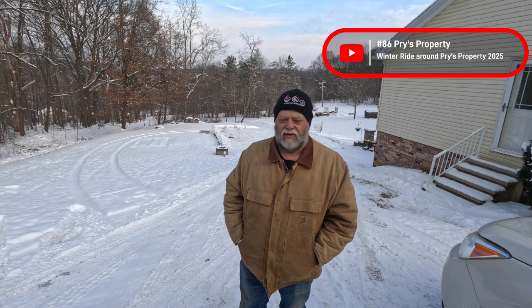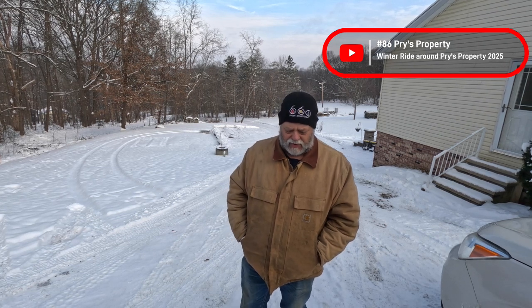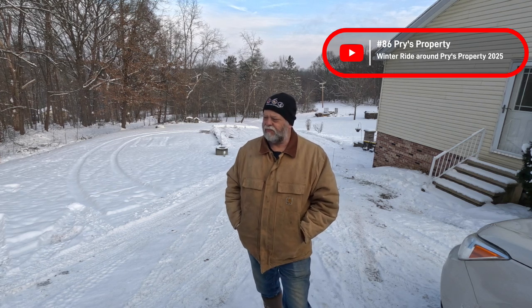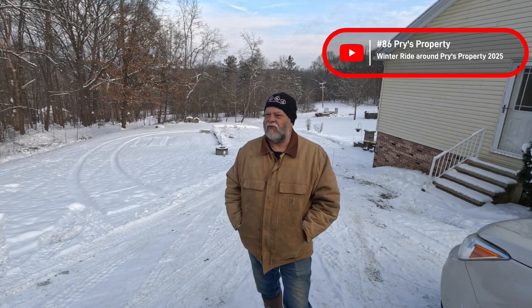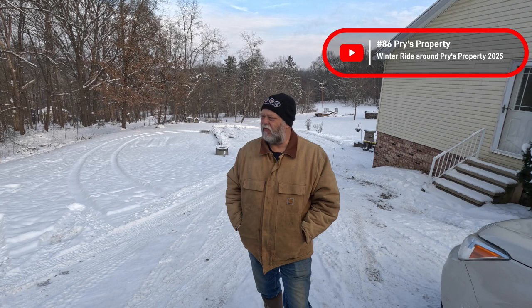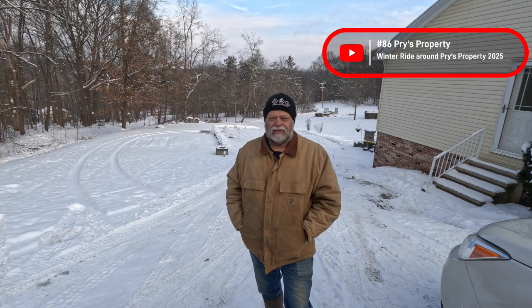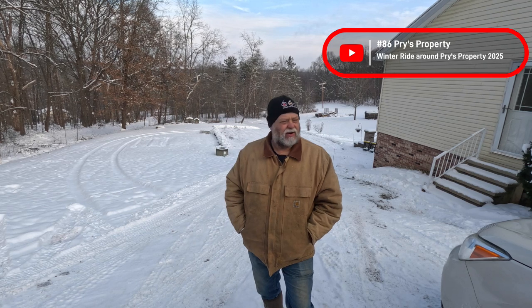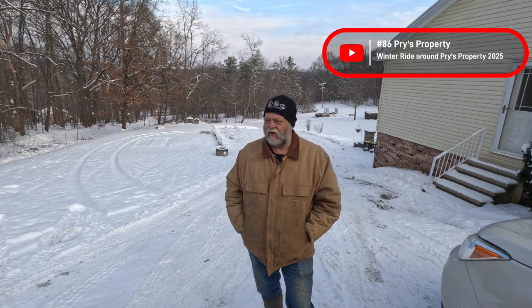It's supposed to warm up a little bit today. It's already probably 28 before all the snow starts falling off, and I can already see some of the snow falling off the trees. But I just wanted to hurry up and give you a quick tour in the winter wonderland. We'll see how this turns out.